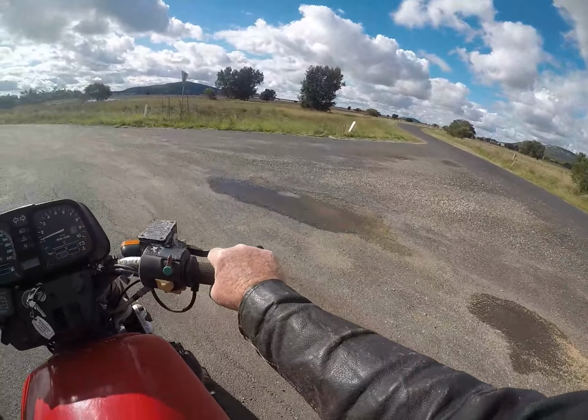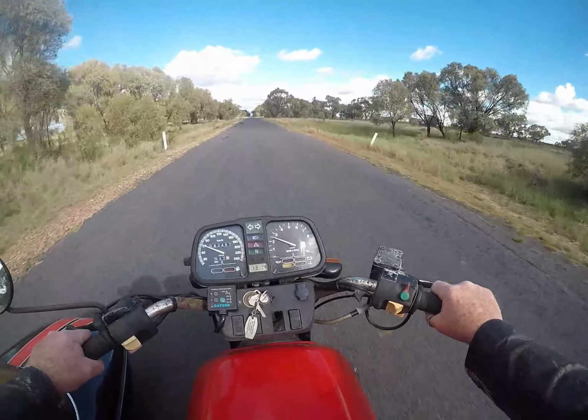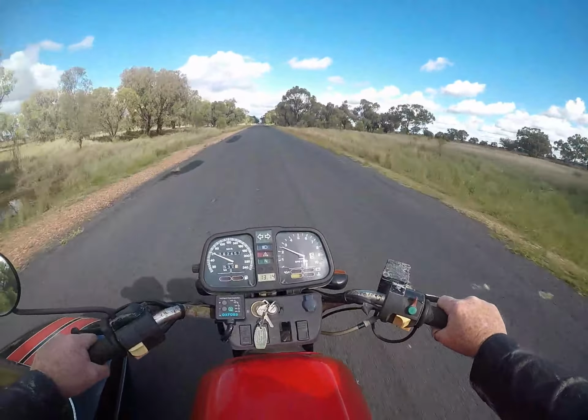The seat actually feels like it's been recovered somewhere along the line and feels quite plush, or maybe I'm just used to Harley seats now. Though I do think the Harley is actually quite a comfortable bike to ride over distances, at legal speeds of 100, 110 k's. It's quite a comfy bike. The Triumph was very comfortable over distance. We did ride it to Perth and back.